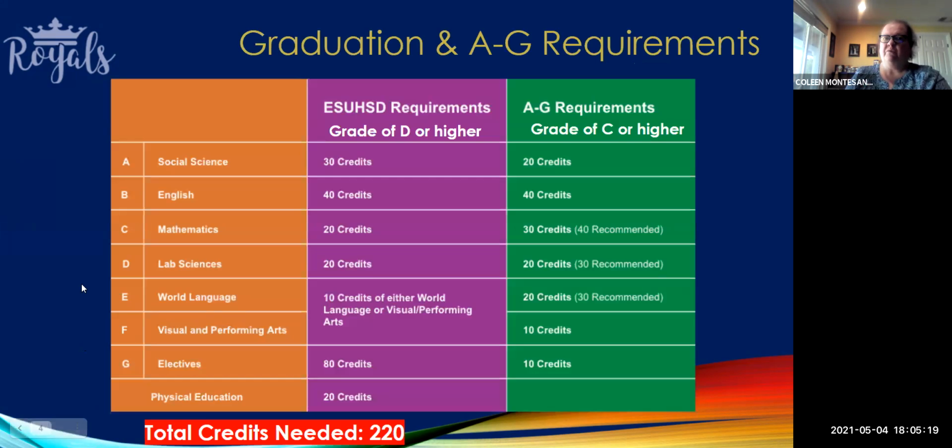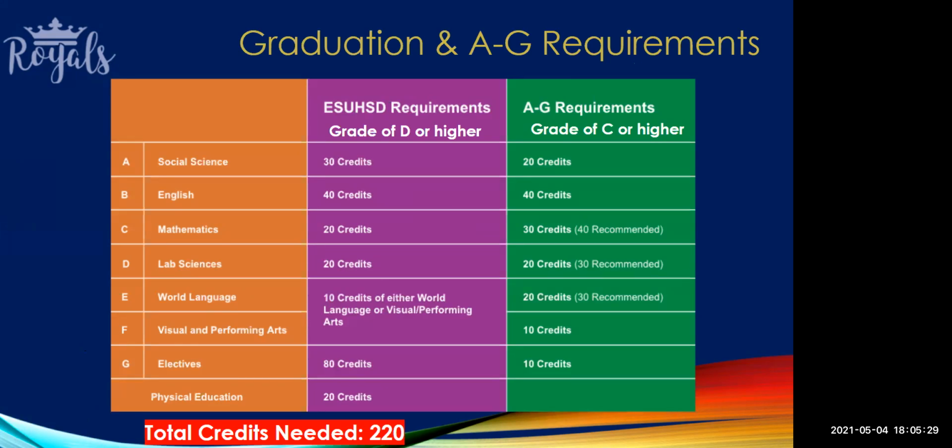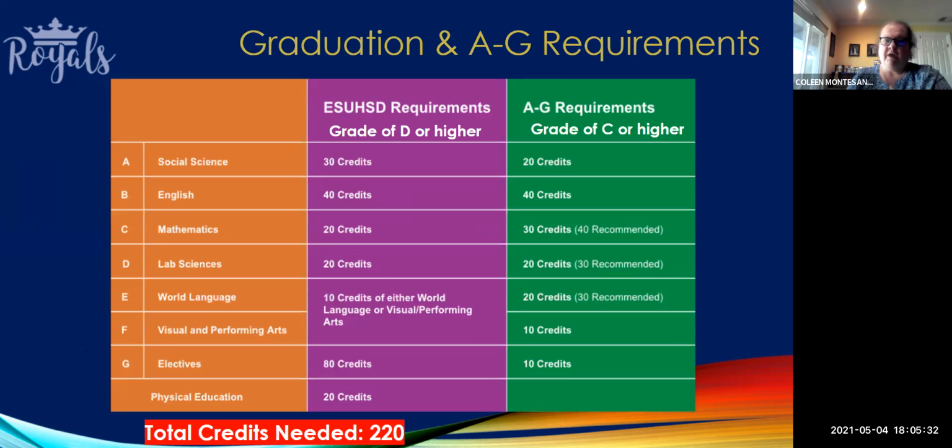So just a quick review, or maybe for some of you, this is the first time you've seen this. There's basically two things that we look at when we're scheduling students. Number one is that students are meeting the requirements for graduation. So the column here in the middle, in the purple, are the requirements for graduation. Grades received must be a D or higher. That is how your student will earn the credits, and we'll talk about that in a couple of slides.